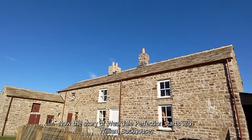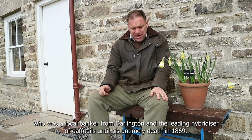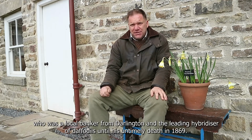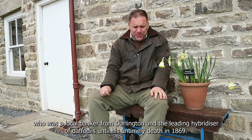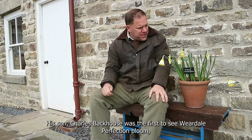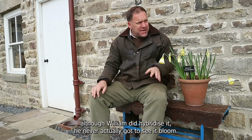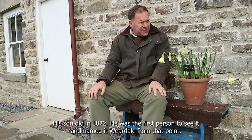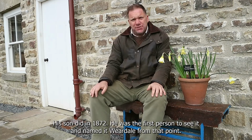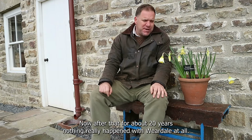Now the story of Weardale Perfection starts with William Backhouse, who was a local banker from Darlington and the leading hybridiser of daffodils until his untimely death in 1869. His son Charles Backhouse was the first to see Weardale Perfection bloom. Although William did hybridise it, he never actually got to see it bloom. His son did in 1872, and he was the first person to see it and named it Weardale from that point. Now, after that, for about 20 years, nothing really happened with Weardale at all.